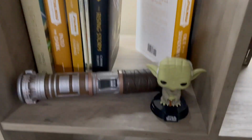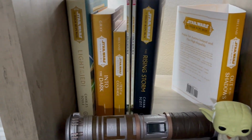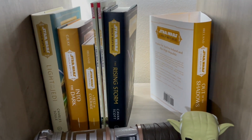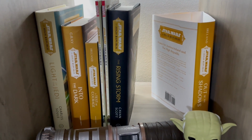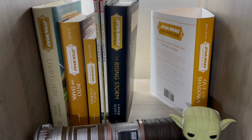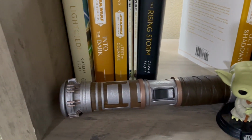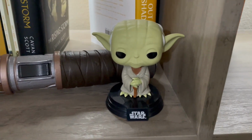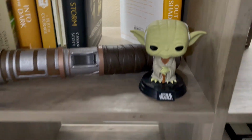Moving over to the next shelf, this is my High Republic book collection shelf. So we have all the books that have come out so far, minus The Fallen Star. I bought the out-of-print books copy version, and it hasn't shipped yet, so waiting on that. We have my Galaxy's Edge lightsaber I built, and Yoda. Figured this was a good place for him since he was around during the High Republic.